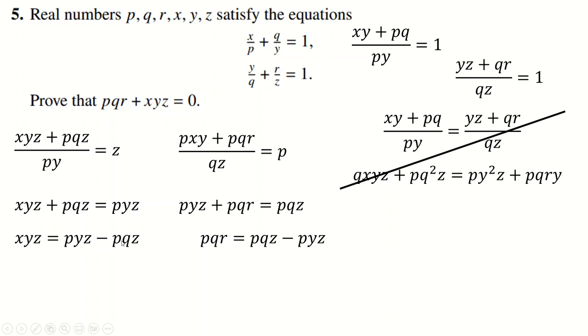So PQZ, PQZ, PYZ, PYZ. So this here is equal to this as a negative, because if I just times this by minus 1, I would swap these over, which would be this. And of course, now I can just add XYZ to both sides. I end up with exactly what they wanted.